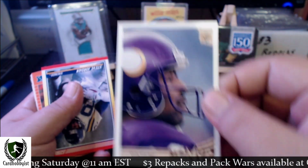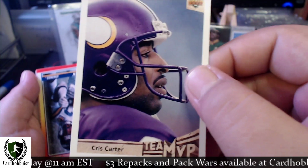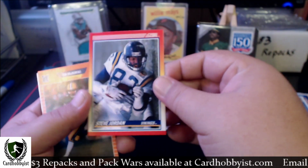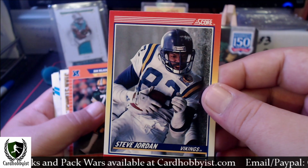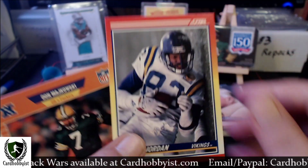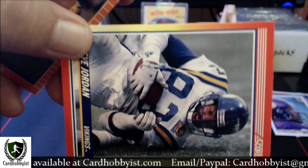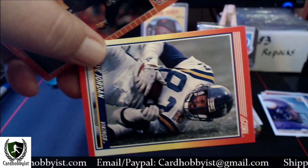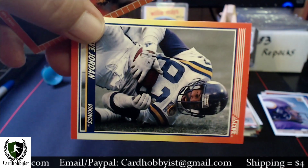Terrible. The Hall of Famer, Chris Carter from '92 Upper Deck, pretty cool. Steve Jordan. It's a pretty funny picture because it's like, what is he doing? But then you realize that it's supposed to be a landscape picture, but they put it on a vertical card. It's pretty wild.